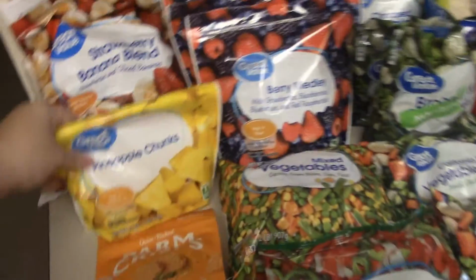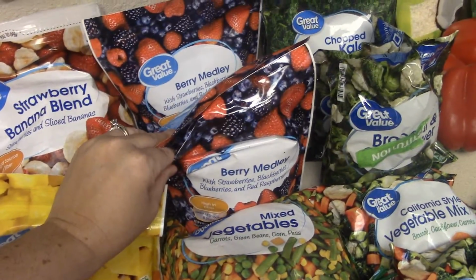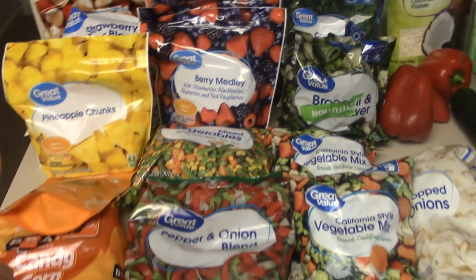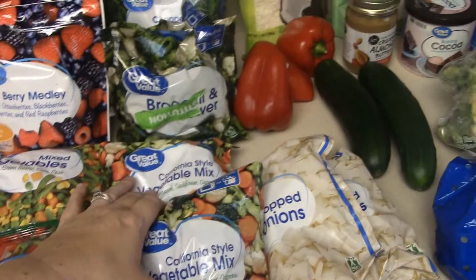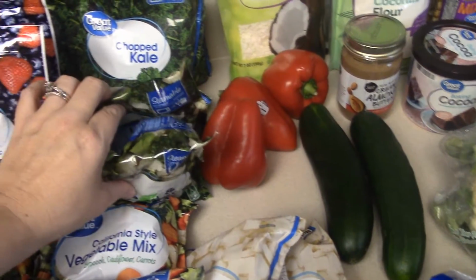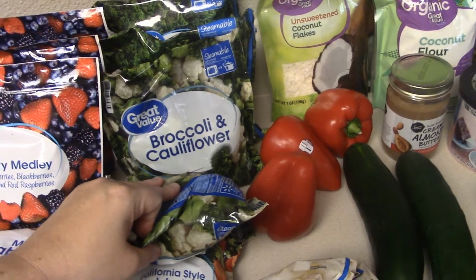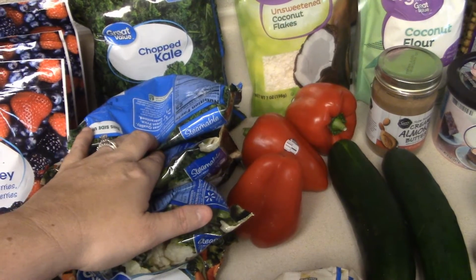We'll see. We have our frozen fruits. We give these to the baby. We also make smoothies with them. We also defrost some of them for toppings on pancakes. We have our frozen vegetables. We always have frozen vegetables in our freezer because I like to just throw them in the crock pot and make soup. And so these broccoli and cauliflower I usually use at lunchtime with my chicken. And the chopped kale, sometimes I'll put it in my smoothie.